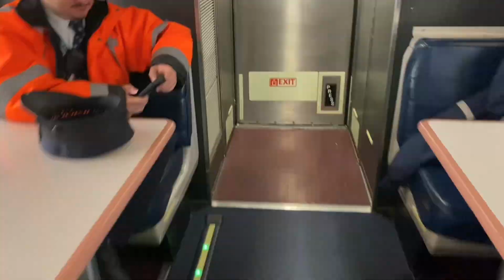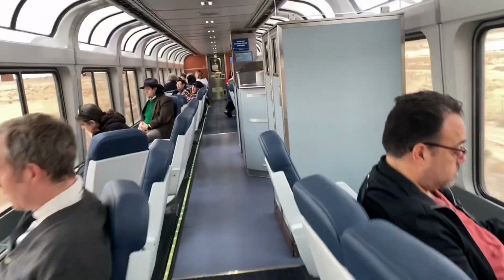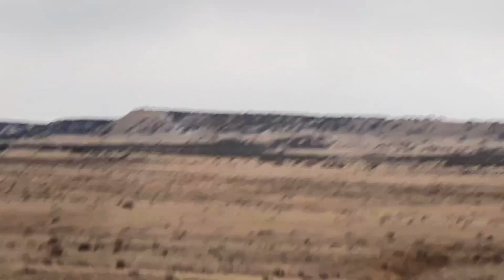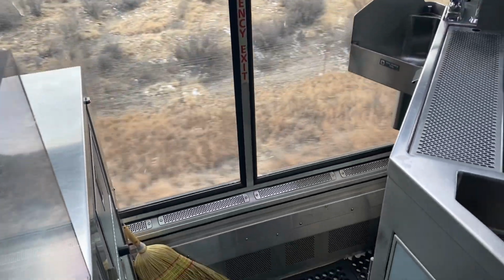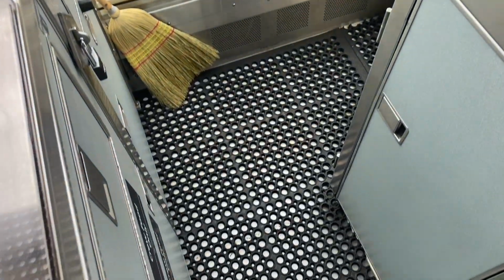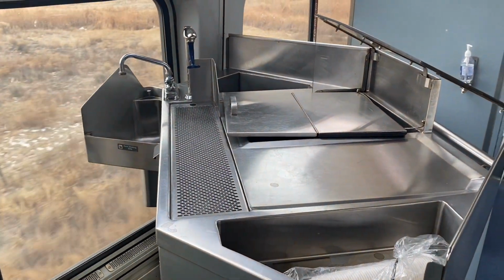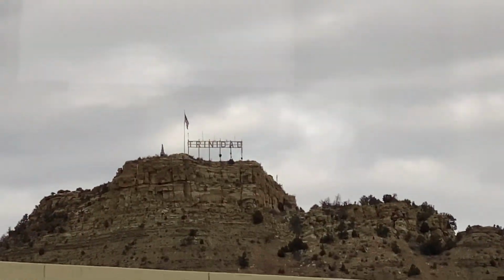To my surprise, this car was refurbished with new seats, tables, and carpeting. The Sightseer Lounge also features a small service bar on the upper level, next to the stairwell. These service bars have been out of service on Amtrak Sightseer Lounge cars since the early 2010s.